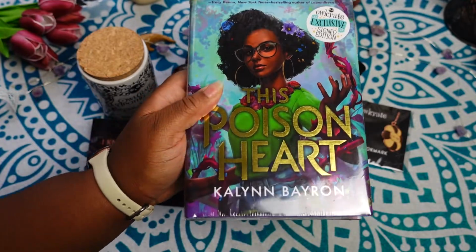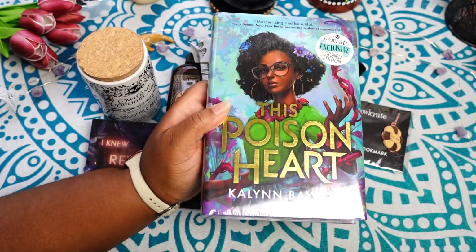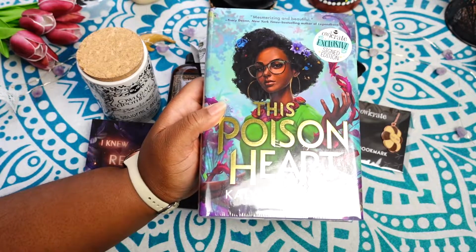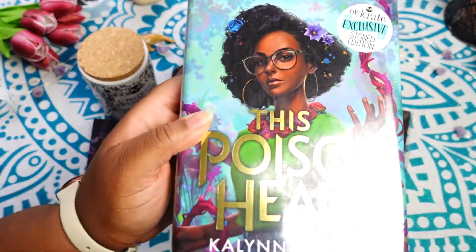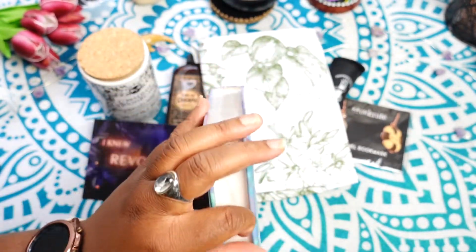Bam! Isn't that pretty? Oh, you know what? I really wanted to split. Let me tell y'all, this was on my TBR. This is one of my anticipated reads. I've been waiting on it. I was about to buy it. Glad I didn't. But let's open it up real quick.